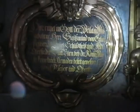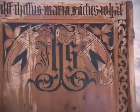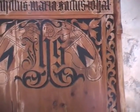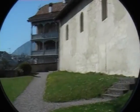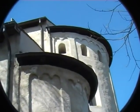So, another thing as well, it says IHS with the Templar symbols. I is for Isis, H is for Horus, and S is for Seth. That was the entrance there, and here's another one of the chapel, the Templars chapel in Spiez. Here we can see the typical round form from the outside of a Templar's chapel. Yeah, see?